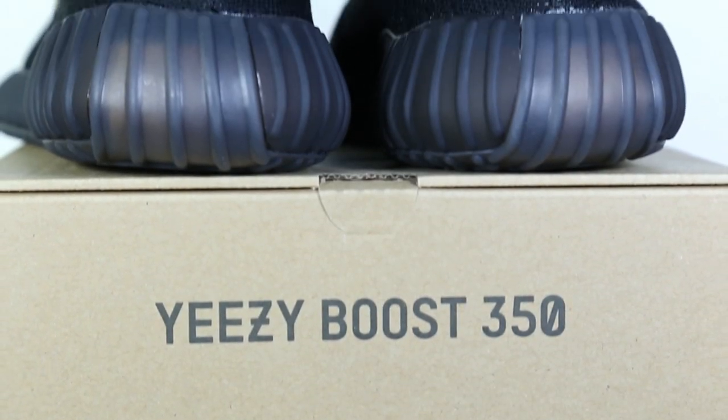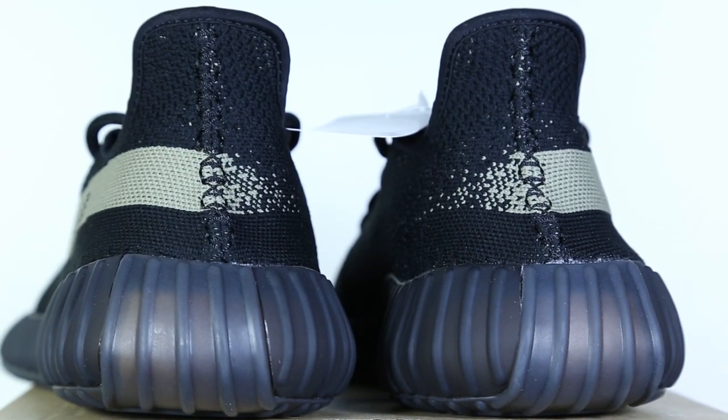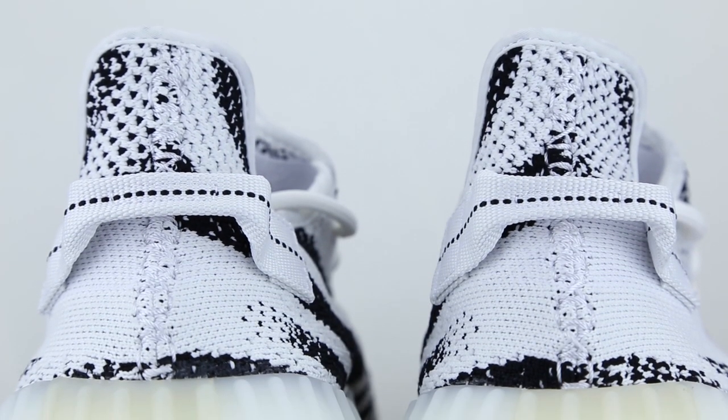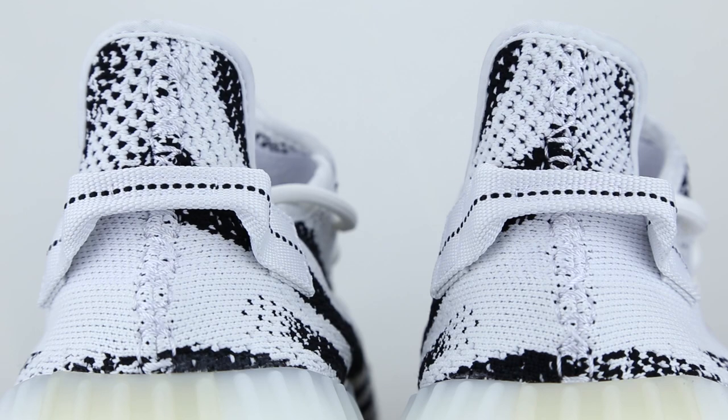Again, usually we are able to see the stripe at the back fading out, which helps with legit checks. It's hard to tell by checking this because the colors look so similar to each other, but the stripe here does go past the middle stitching and starts fading on the other side if you look closely.